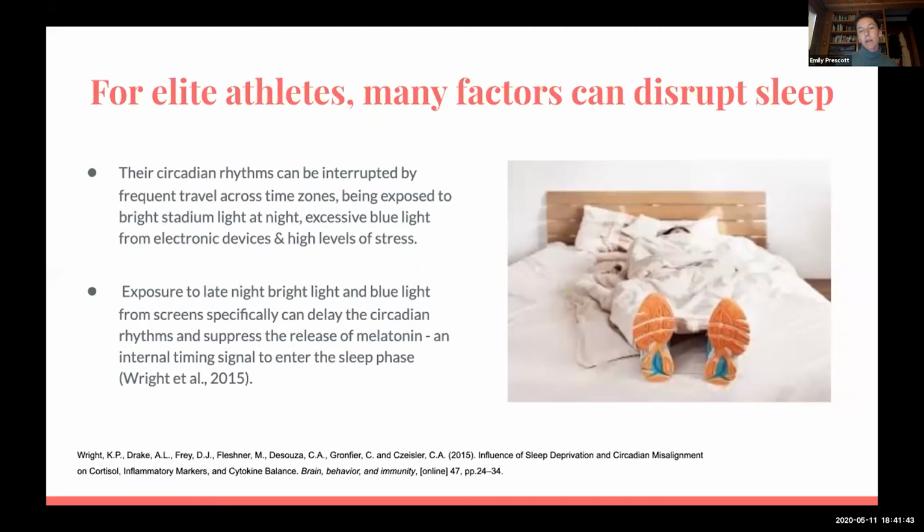For elite athletes, many factors can disrupt sleep. One thing I looked at was the circadian rhythm. I think some of this applies to everybody's lifestyle, but athletes' circadian rhythms can be interrupted by frequent travel across time zones, exposure to bright stadium light at night, excessive blue light from electronic devices, and high levels of stress. Exposure to late night bright light and blue light from screens specifically can delay the circadian rhythm and suppress the release of melatonin, an internal timing signal to enter the sleep phase.